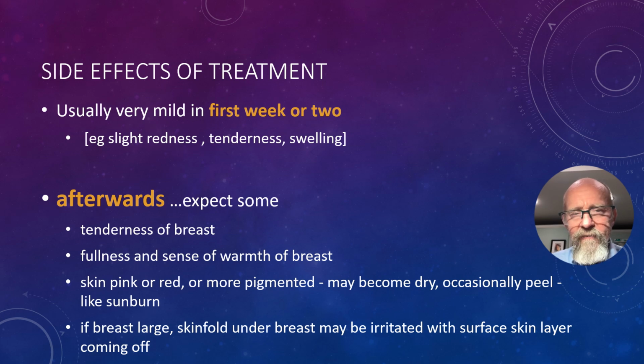Just to review side effects, we'll talk about breast effects first. Not much in the first week, little in the second, maybe some little bit of redness, swelling, tenderness. But afterwards, definitely some tenderness, fullness, a sense of warmth in the breast, and skin changes that can vary from looking more tanned to pink to red, dryness of the skin, occasional peeling of the skin, not unlike a sunburn.